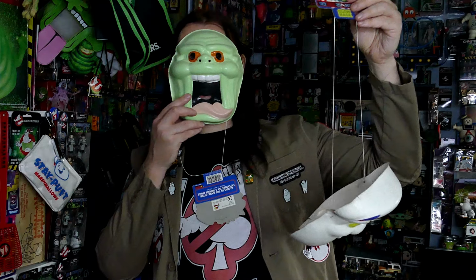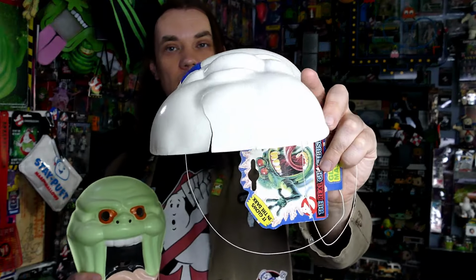I have these Ghostbusters masks that were incredibly fragile. I had the Stay Puft when I was younger and it didn't last very long. Even this one you can see has lots of cracks around the edges.